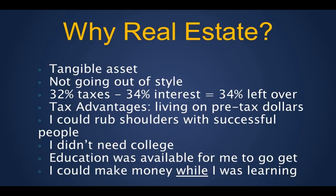The reason why I landed on real estate and I liked it so much is because it's a tangible asset. I don't think it's going out of style. It has a lot of tax advantages, especially what we're talking about right now by putting people into tax-deferred vehicles. Here's the kicker. The average American pays 30 to 32% in income taxes, pays 34% in interest, and I would assume this is bad interest, which means it doesn't make money. And you only have 34% left over to try to make your mark in the world.